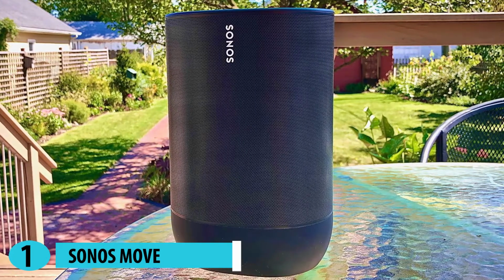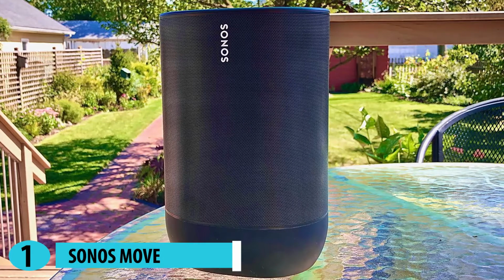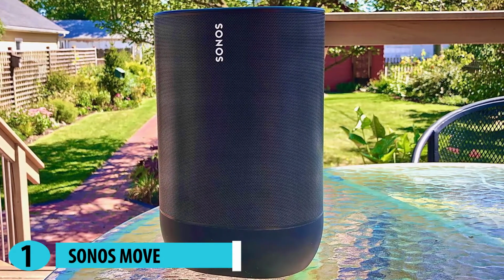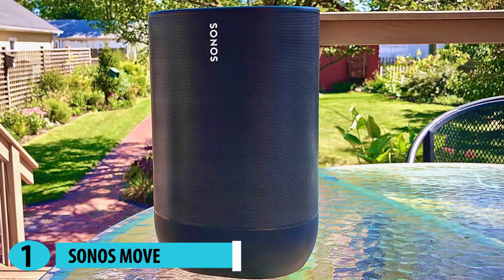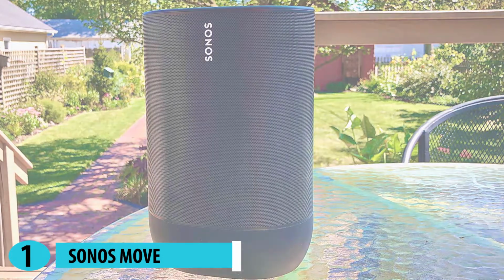When it comes to connections, the Sonos Move is compatible with almost every streaming music service available, plus services like Audible and Pocket Casts. You can play music on it through voice commands, via the Sonos app, directly through Spotify using Spotify Connect, or via AirPlay 2 on an Apple device.